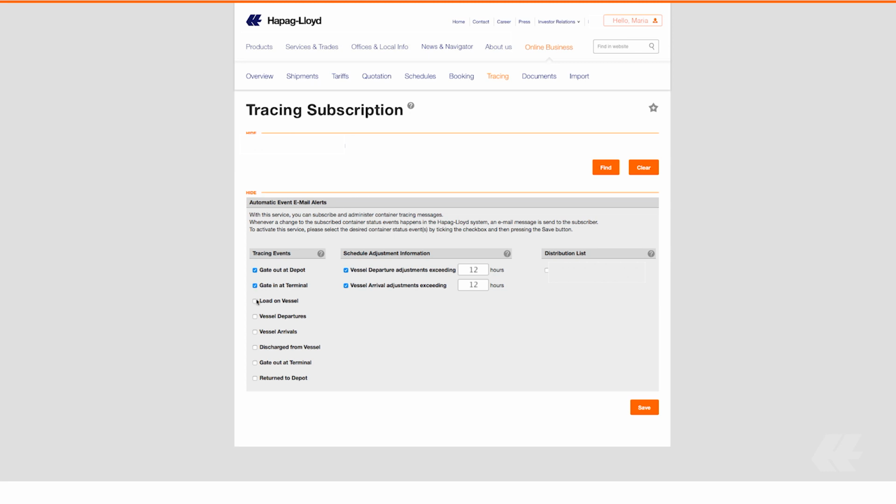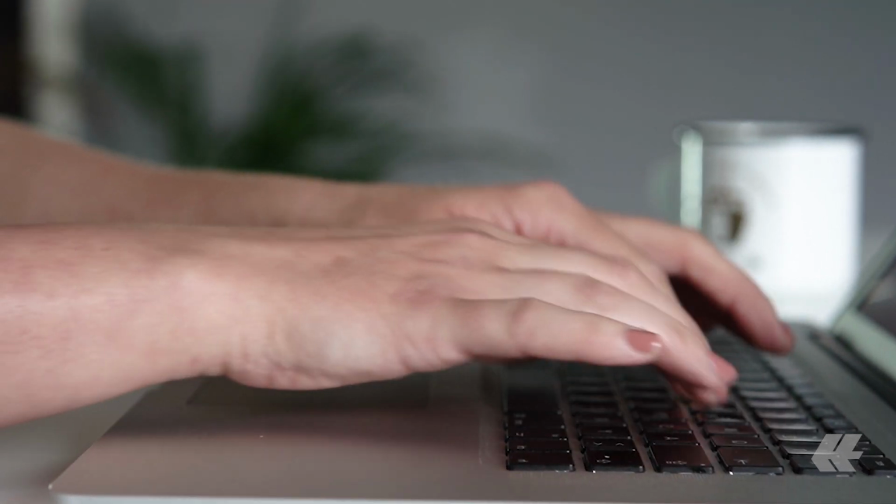You want to receive emails only for specific tracing events? No problem. Select the events relevant for your shipment. Fill in your email address and submit. That was easy, wasn't it?